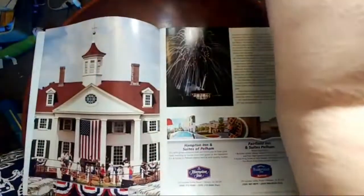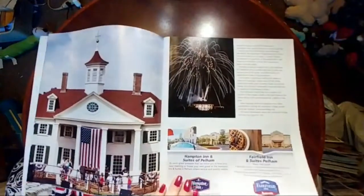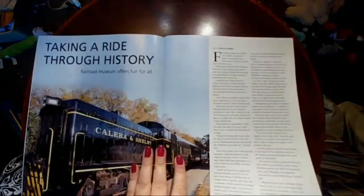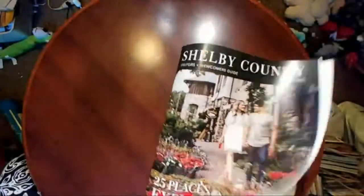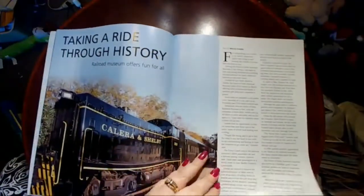Let me see if I can eliminate some. Ouch. My lights get really hot. Move that up a little bit. See if that cuts some of the glare. Okay, wait. Shelby County south of me. It's down by Birmingham. Sorry, y'all. That's pretty.